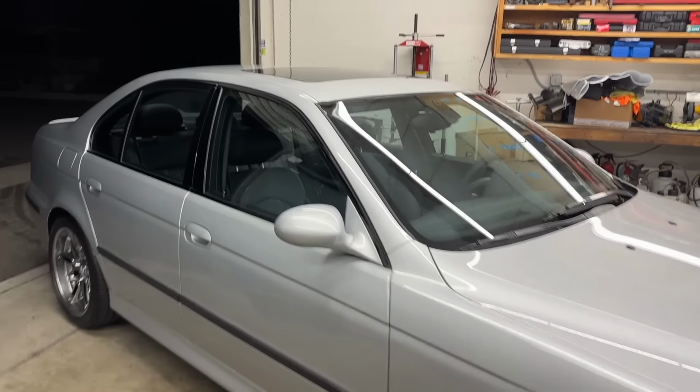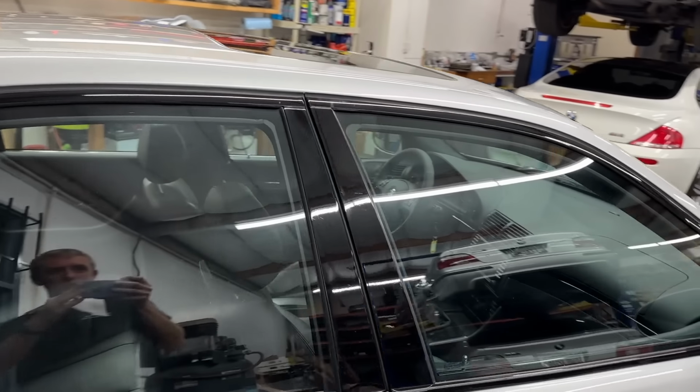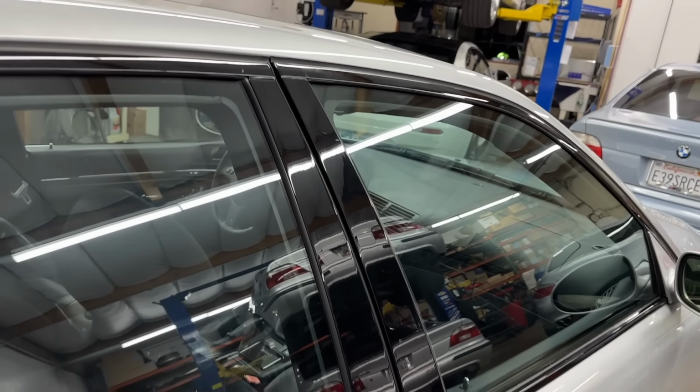And we can talk about this trim as well. This side of the trim was all polished and looks really, really nice now. It had started to fade and kind of haze over and was just dirty and scratched before. And it has made a total transformation and looks absolutely beautiful.